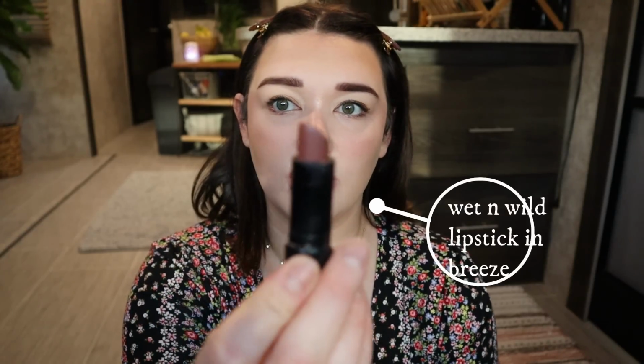And then for the lipstick I always wear, you guys ask a lot about this lipstick, and it really is such a pretty color. It's called Breeze by Wet n Wild. It's like this shimmery color. It's so pretty.